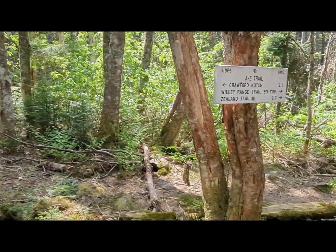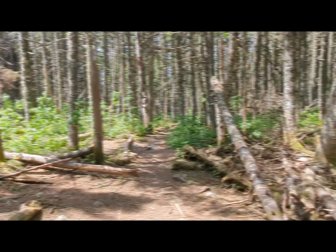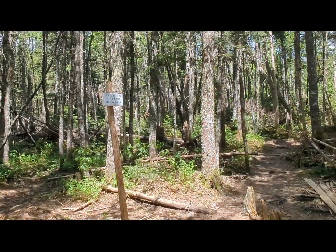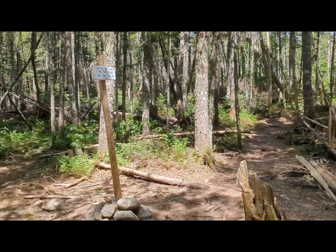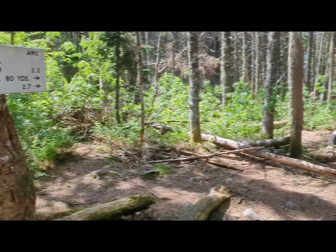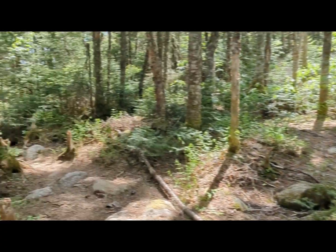But anyway, here we are at the junction with the Mount Tom Spur, which we decided we're not going to do because there's not much of a view out there. So we're going to head back down.